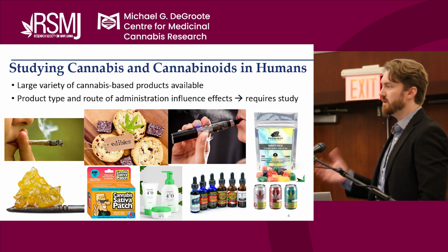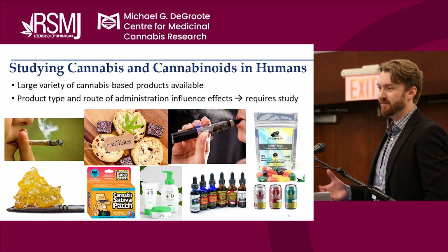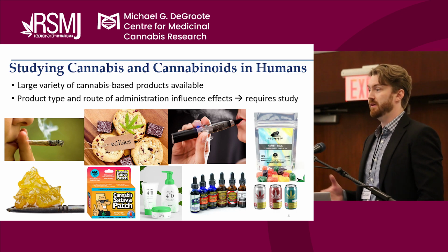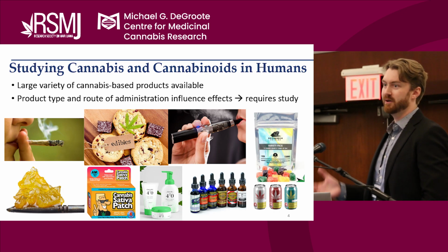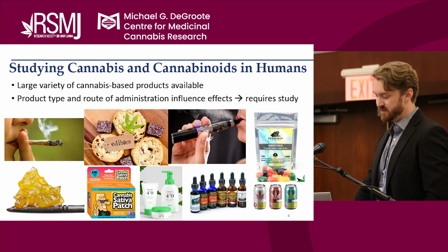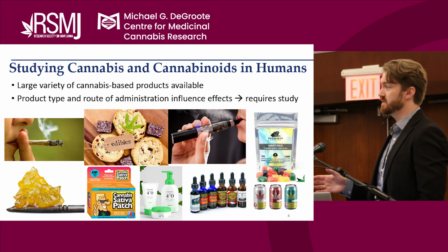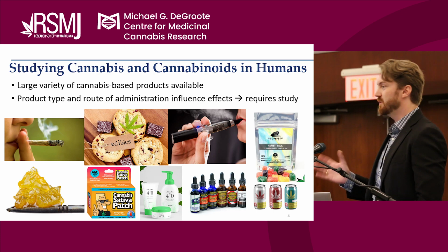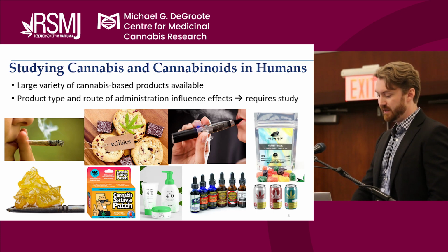So why do we do human laboratory studies of cannabis and cannabinoids? Why are we still doing them, even with all the data we have now? There's a huge variety of cannabis-based products that are available, and more cannabis products become available pretty much every day. You can go out to any smoke shop in Toronto, anywhere in Canada, and even legal states in the United States, and you'll find just a plethora of these products with very different characteristics, and they tend to cause very different effects. So because we don't know exactly how these products are working and what the differences between them are, we need to continue studying them in the laboratory.